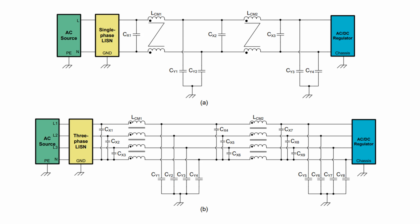Taking the single-phase schematic as an example, common mode chokes LCM1 and LCM2 and Y-rated capacitors CY1 to CY4 connected between the AC power lines and the earth ground provide CM attenuation. The common mode current source from the switching regulator returns first through the regulator side Y capacitors and next through the Y capacitors positioned between the common mode chokes. The alternative return path of any remaining common mode current is through the measuring impedance of the LISN setup, obviously to the detriment of the EMI performance.